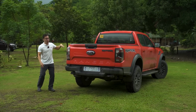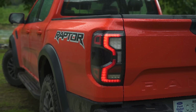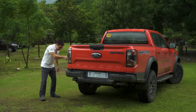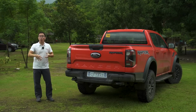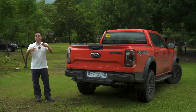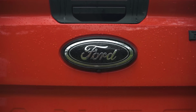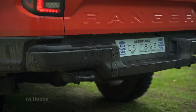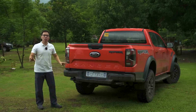At the back, you have more than just your standard C-shaped LED headlamps because it does have, yep, I can see it, the blind spot radar insignia here, which means that it actually aids you when you're towing something very, very long, much like you'll find on the standard Ranger. You've got a large Ford badge with a camera found under there. Tow hooks on the bottom, by the way, which can pull a hippo. Don't ask me why I know this information.